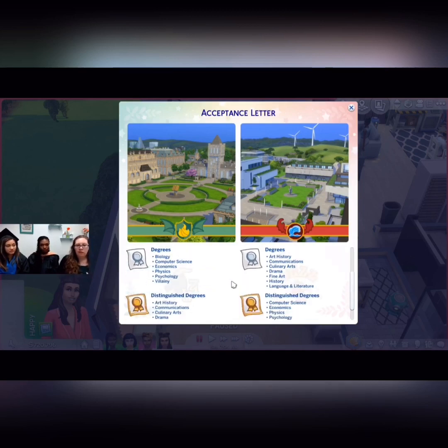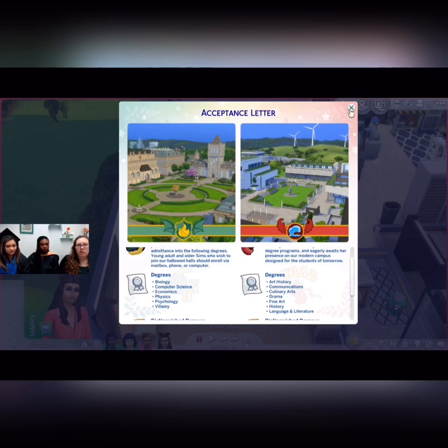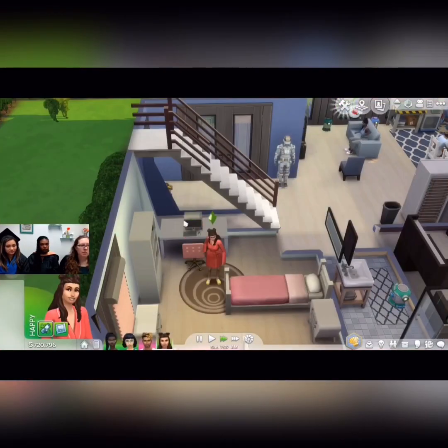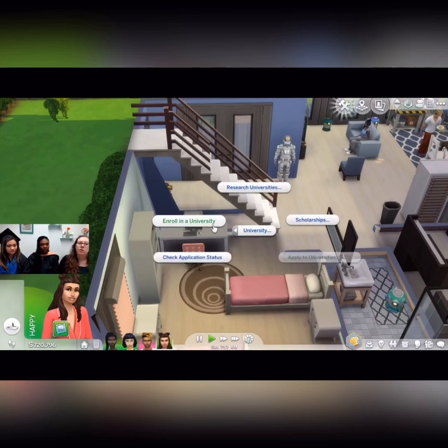What is different about the universities is that some of them have better degrees, which get you better rewards once you go into jobs afterwards. As you can see, we're actually a really well-skilled sim, so we're accepted into quite a few of the distinguished degrees in both universities. So we've got that acceptance letter, and slow down, stop eating. And then now we will go to university and we will need to enroll.